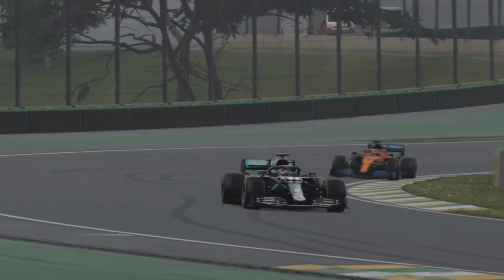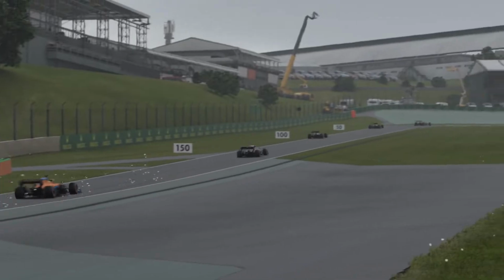However, that is pretty much it for the Eifel GP preview that we are doing here today. I hope you found it interesting. I hope maybe you'll have learned something new.